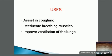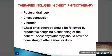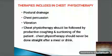Uses: it is used to assist in coughing, re-educate your breathing muscles, and improve the ventilation of your lungs, which helps in clearing the secretions from your lungs. Now, the therapies included in chest physiotherapy are postural drainage, chest percussion, and vibration. I'm going to explain them in the next slide.